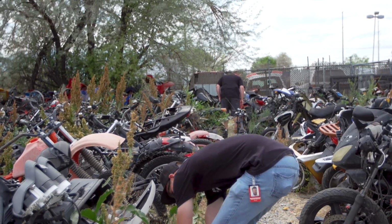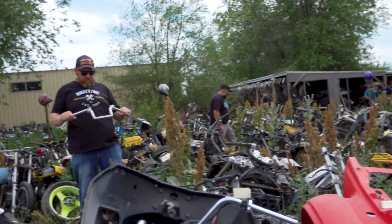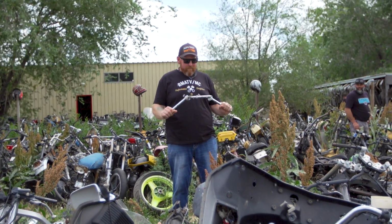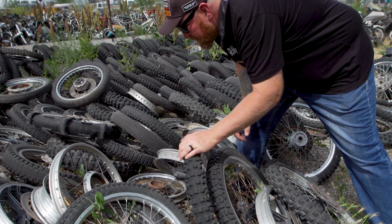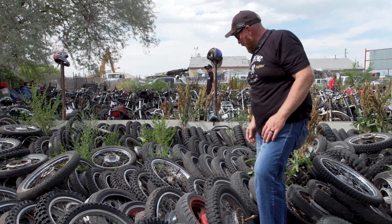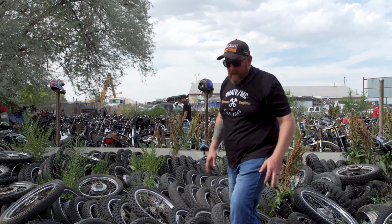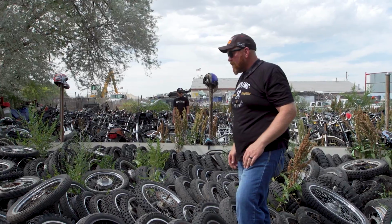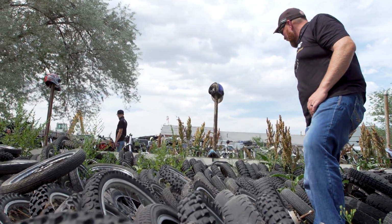Ray, I found you a shock, dude. So I found you some handlebars. Sweet. So I found a 23, but there's no good knobs yet. Thought maybe I could find me an old 23-inch with good, decent knobs, because mine's pretty wore out. Can't even buy a 23 anymore. That one's even worse clapped out than mine is.